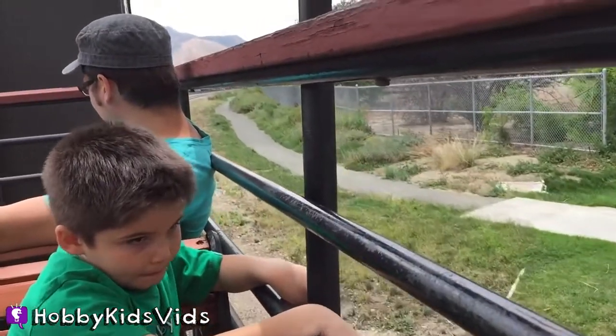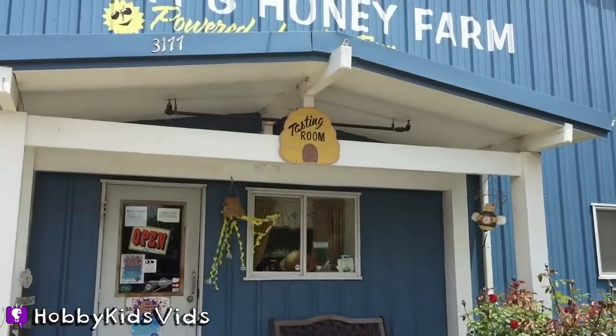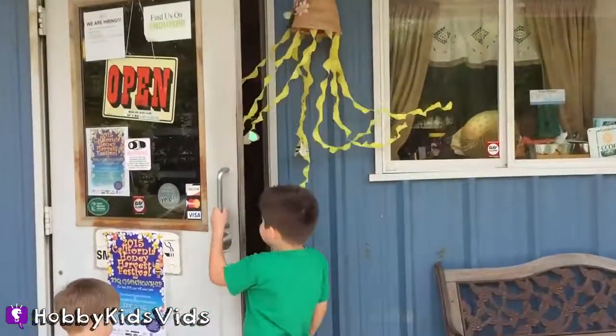Made it to the bee farm. Bennett's honey farm, powered by the sun and bees. Ooh, look, a tasting room. You can even smell the honey.